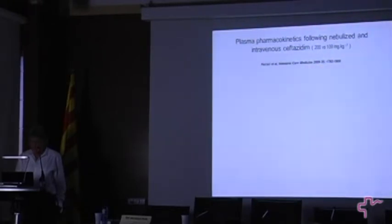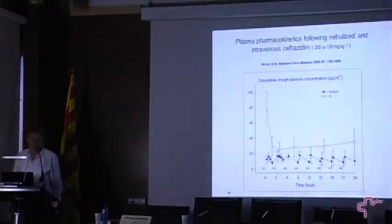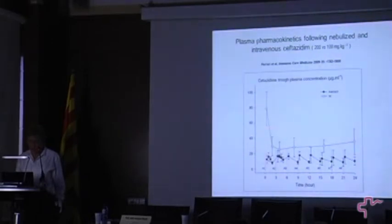What about nebulized and intravenous ceftazidime? It's exactly the same. This is the ceftazidime trough plasma concentration, mic per ml, according to time, hour of administration. Every 3 hours, we gave nebulized ceftazidime. This is the continuous intravenous infusion. There was no difference between this concentration and the concentration obtained by intravenous administration of ceftazidime. So again, we could not demonstrate any significant difference in trough systemic concentration of ceftazidime between intravenous and nebulization routes.